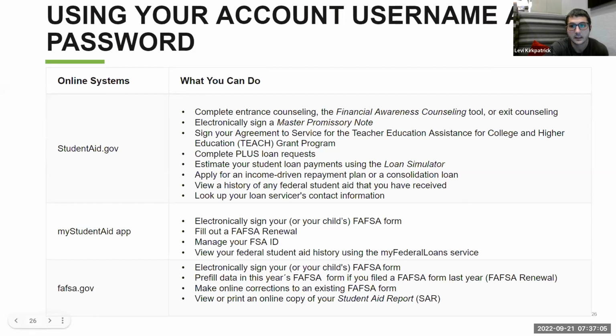One helpful item to point out here is you will need to renew your FAFSA every year. After you do it the first time, you will have the option to pre-fill the data from the previous year. So you will not have to complete it line by line. Each year you do it, you can repopulate fields based on information from last year. So that can be helpful to know.